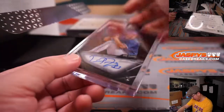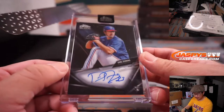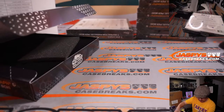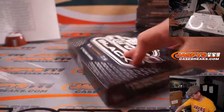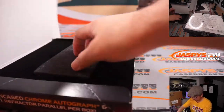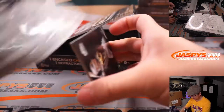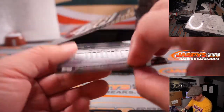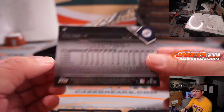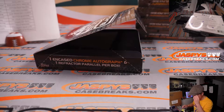Nice Joe Adell, Jake Cronenworth, and Nolan Arenado Gold. 9 out of 50. Cardinals, that's going to be for Mark. And the encased card is Dane Dunning. Dunning, Texas, Martin with the Rangers. And we've got a Justin Turner, 28 out of 50. JT going to Capucin and the Dodgers.